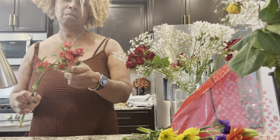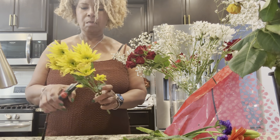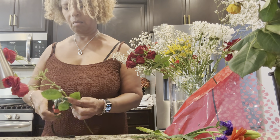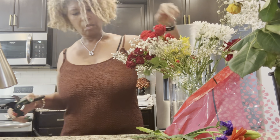And I always say there's no right, no wrong. It's whatever you like. And so, yeah, that's what I'm going with. I'm just loving the colors here. That yellow is just so vibrant with the red roses. Just so pretty. And at this point, this is the day before the snow comes.